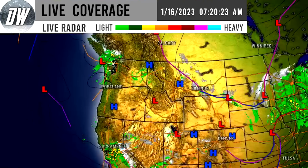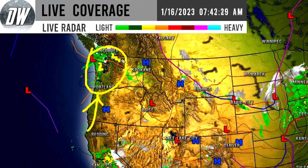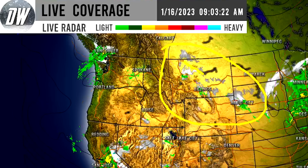Now, as we work our way through the northwest here, we can see that there is some rainfall happening here along the coast of Washington and very far northern Oregon there. And there is a little bit of snowfall there in the Olympic Mountains, also the northern Cascades, but primarily rainfall is happening at this point. As we work our way a little bit further eastward, we can see there is some snow showers happening from Montana through into portions of Wyoming, South Dakota, and North Dakota there. So we're seeing some of that happening.